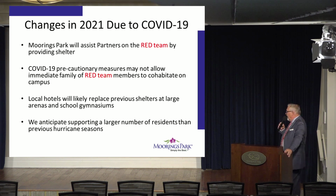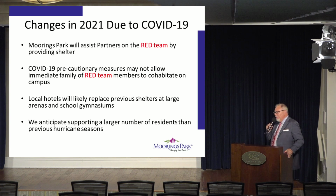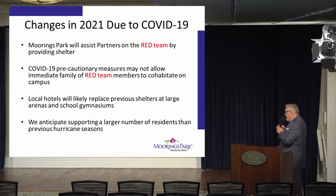So when it comes to this particular season, Moorings Park will assist partners on the red team with providing shelter. That means that those who are here prior to the storm, during the storm, and immediately after will take care of their needs for a place to rest and to be able to eat on each of the campuses. We'll take care of those needs.